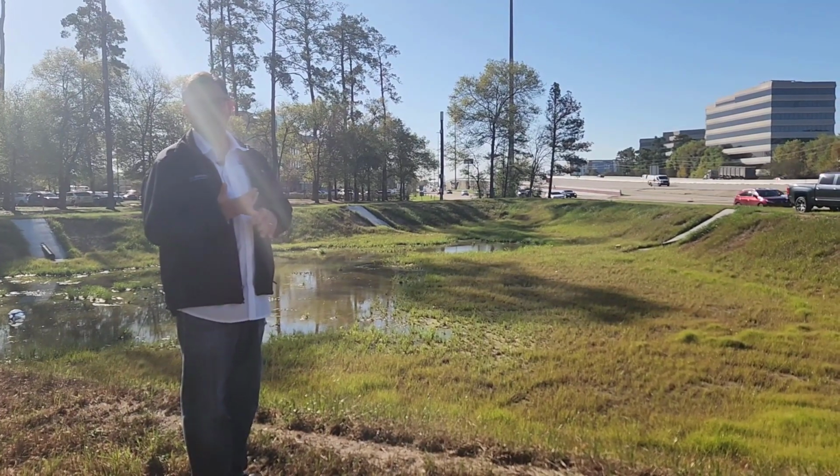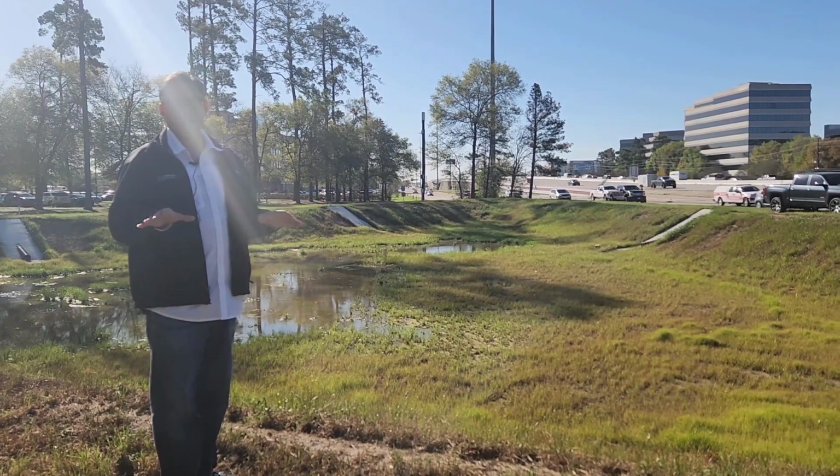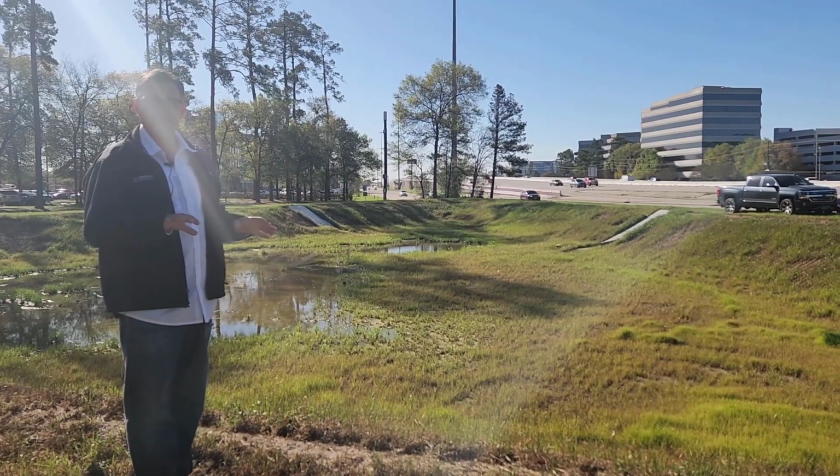FlexTerra is a really great product. We recommend that for slope stabilization. It's pretty instant, pretty immediate. It cures in a couple hours, and then you won't have any movement on the slope. It holds the soil in place.